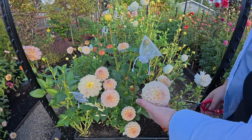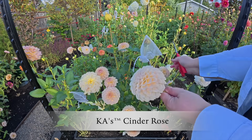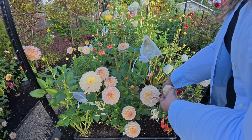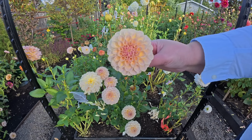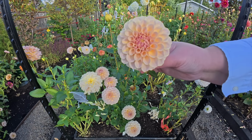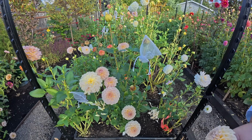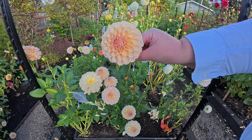All right, starting out strong, we have Cinder Rose. And let's cut a couple of these. That way you can see them at different stages. So this is KA Cinder Rose. This was bred by Christine Albright, and it was a new variety this year. It's a miniature formal decorative. The plant is about 3 feet tall, and the blooms are about 3.5 inches wide.